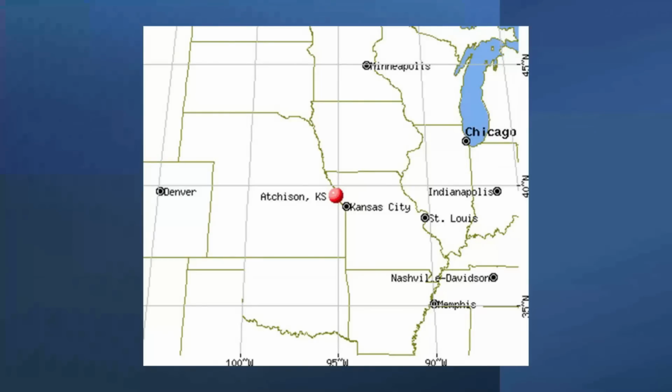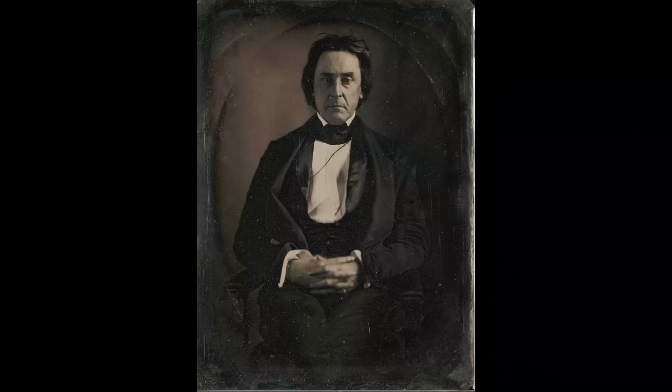I'm going to look at Atchison next on the alignment, the county seat of Atchison County in Kansas. The year of its founding was 1854, and named after the United States Senator from Missouri, David Rice Atchison, who had interested some of his friends in forming a city when Kansas was opened for settlement. This portrait of Senator Atchison was credited to the Civil War-era photographer Matthew Brady in 1849.